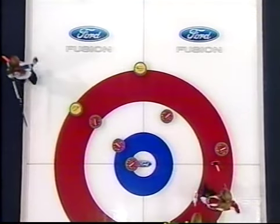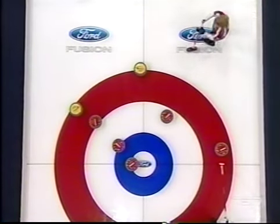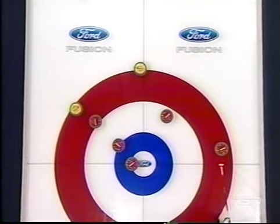I don't know why they were sweeping it. Other than the fact that they may be trying to get through that. Yes, they thought it wasn't going to curl and play the raise, so they went back to plan B, and it was not to be, and this is a big draw.